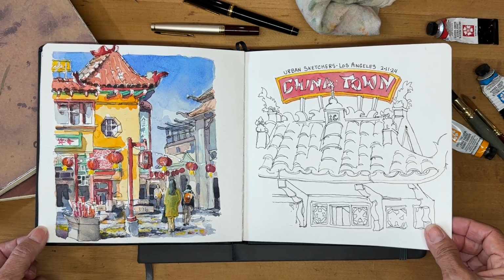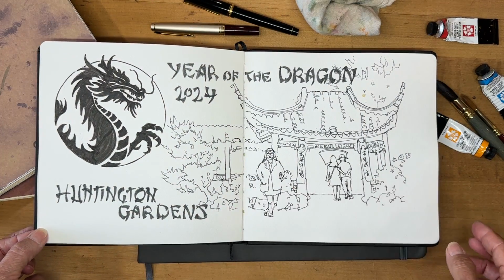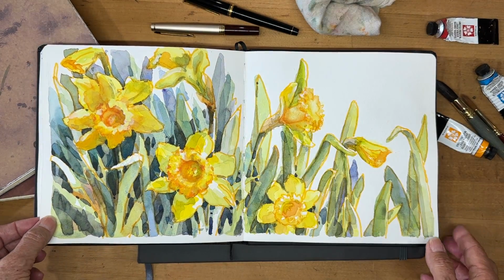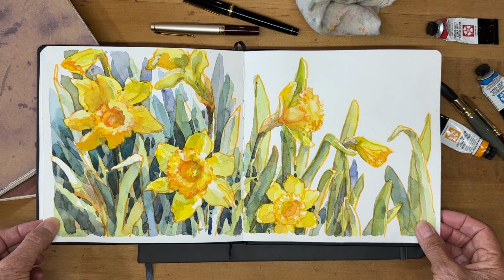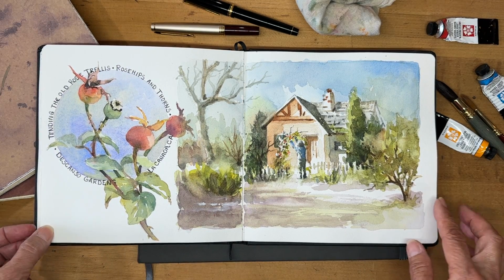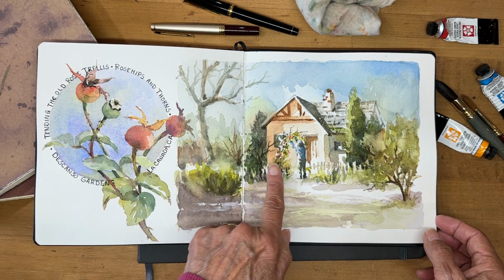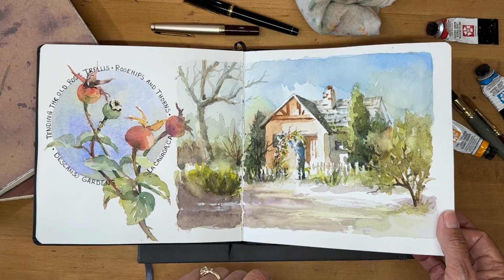A lot of sketching with Urban Sketchers LA. Bringing in the Chinese New Year, the Year of the Dragon. Had a lot of fun. Going back to the gardens again to catch the first blooms of spring at Descanso. And this is also Descanso and how very different it is from the last page. More of a botanical study here in one of the buildings, and the gardener trimming the vine of old roses.